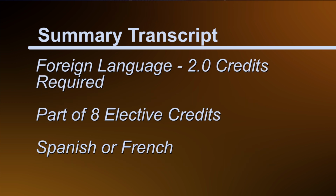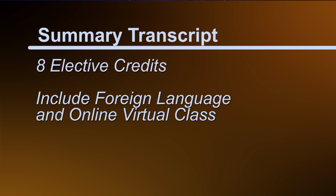Foreign language is part of your elective credits, so if you've explored the Spanish or the French that we offer, then you might have half a credit or an entire year, depending on your grade level. So again, the elective credits, you have to make sure you have at least 8, and the 8 has to include your foreign language and your online credit.